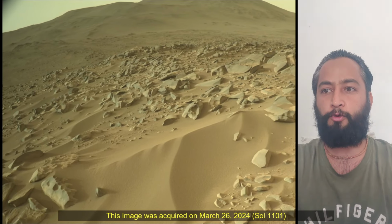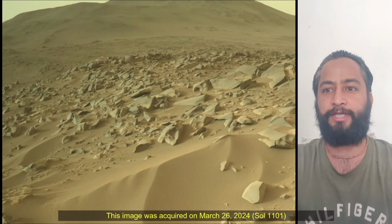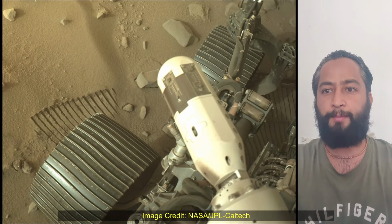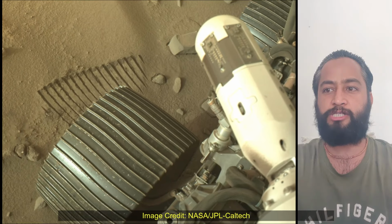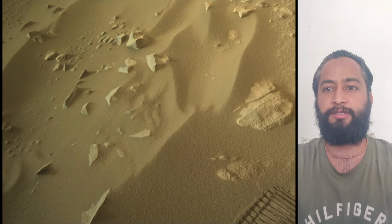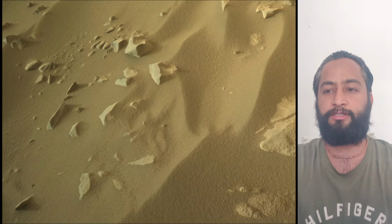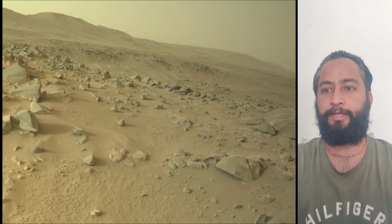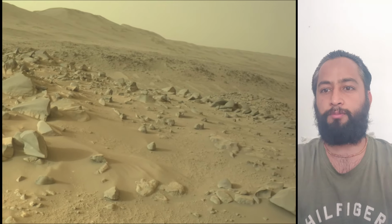NASA's Mars Perseverance rover acquired these images using its onboard right navigation camera and mast camera. These cameras are located high on the rover's mast and aid in driving. These images were acquired on 26th March 2024, the 1101st Martian day of the Perseverance rover mission on Mars.